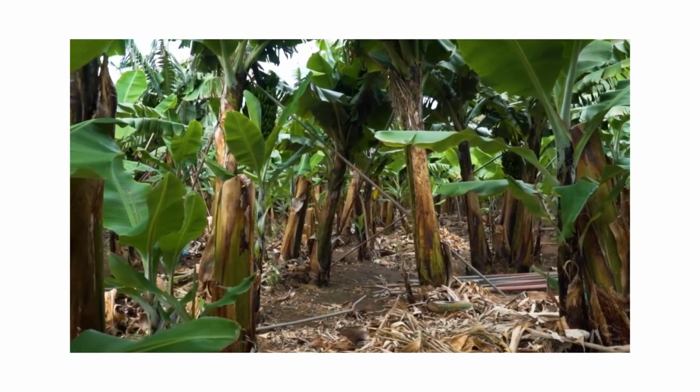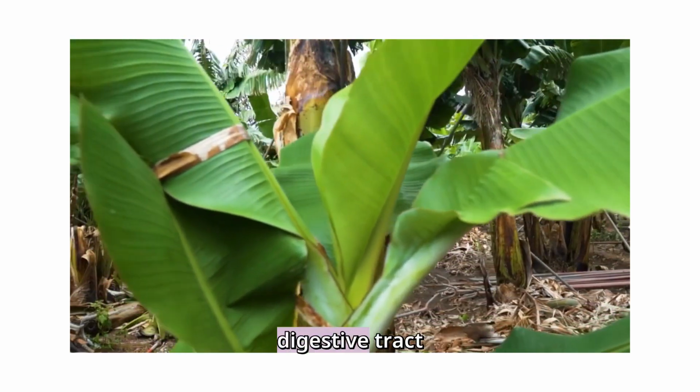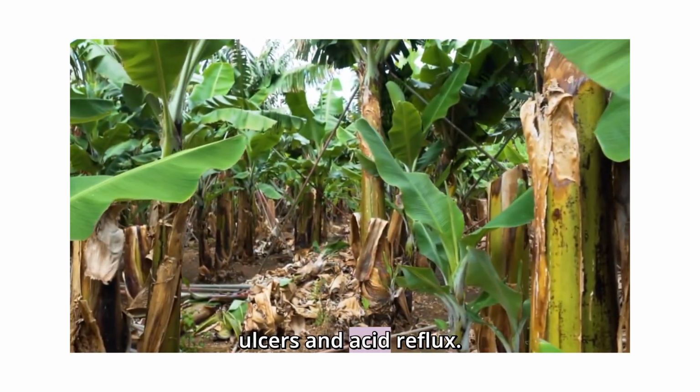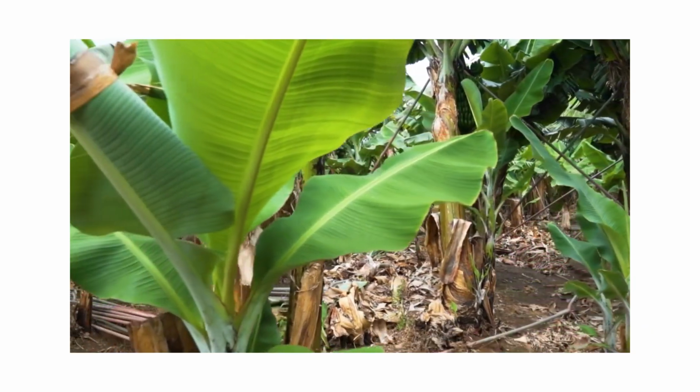Digestive aid. When consumed, plantain leaves can help soothe the digestive tract and relieve symptoms of indigestion, ulcers, and acid reflux. Their mucilage content helps protect and heal the stomach lining.